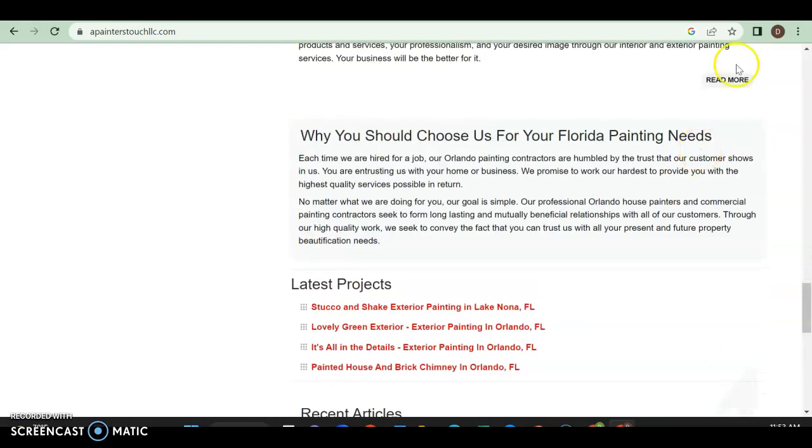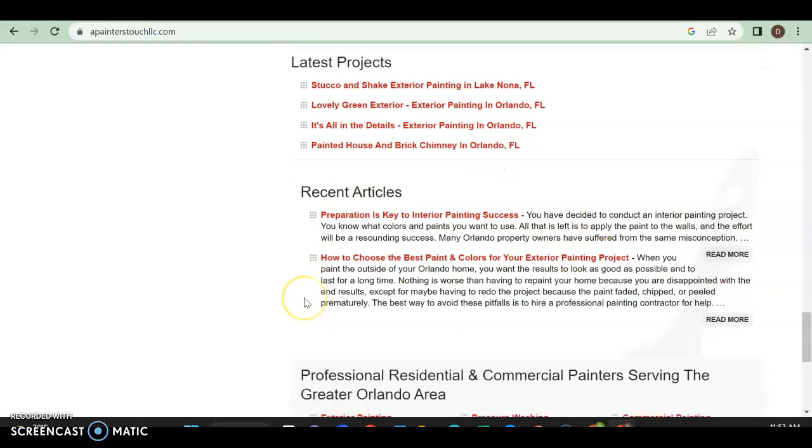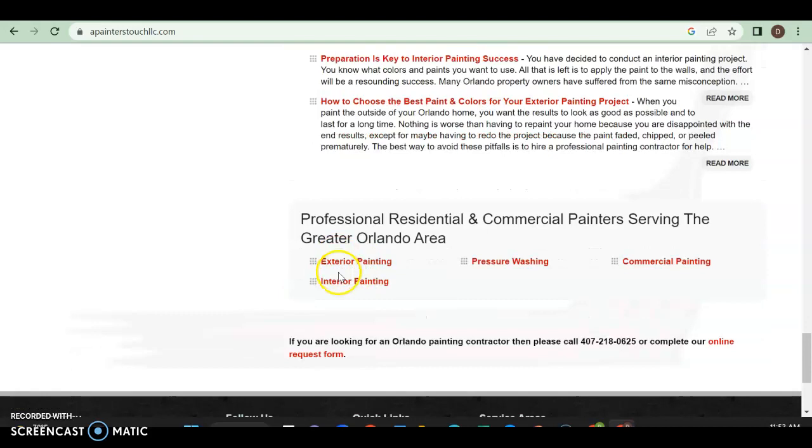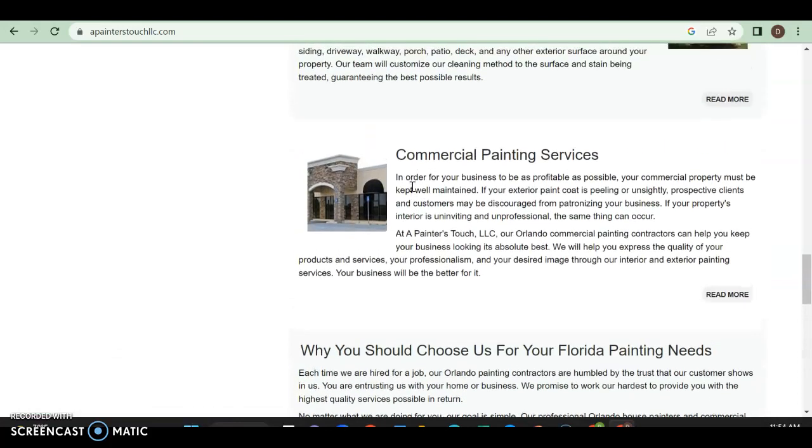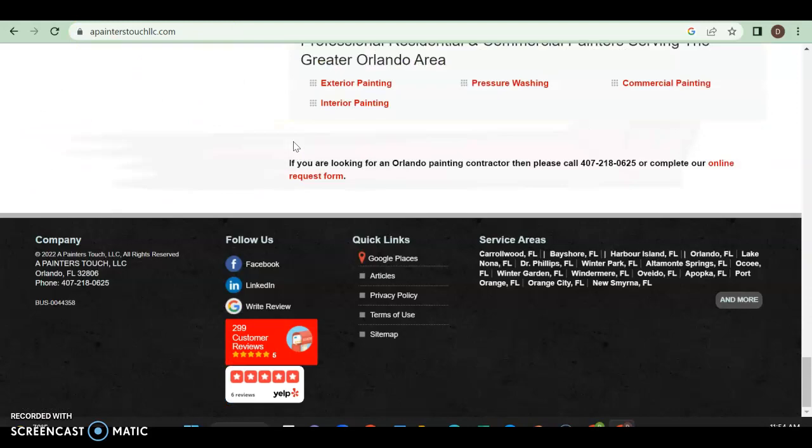Now, each read more does bring us to another page, which is good. He's got content on the back end, and then he has links to his other pages, so he can talk about them more. I would probably have spent a lot more time talking about it, missing all this area to make it look a lot cleaner, but that's not up to me. It's his website. And then he has his links to his profile somewhere else, write a review, Google Places, stuff like that, and then where he services.